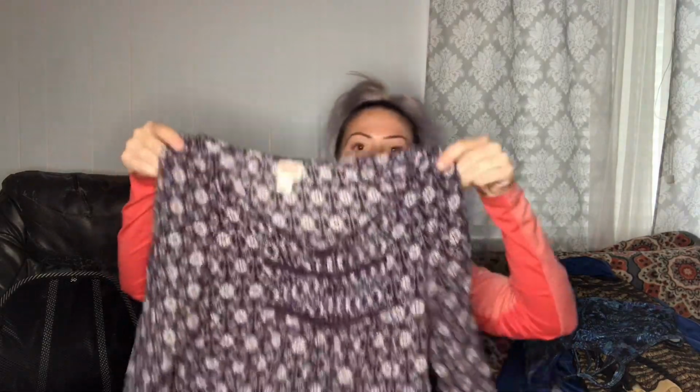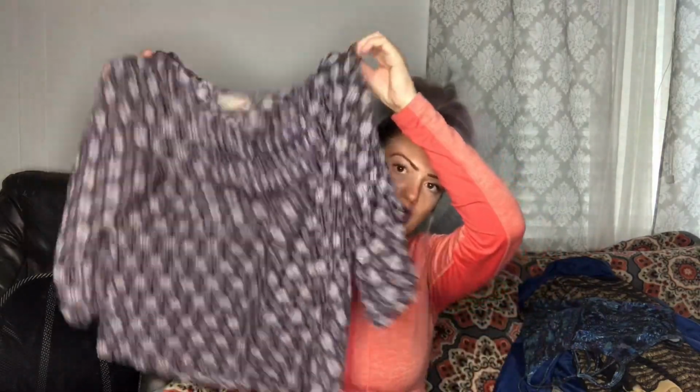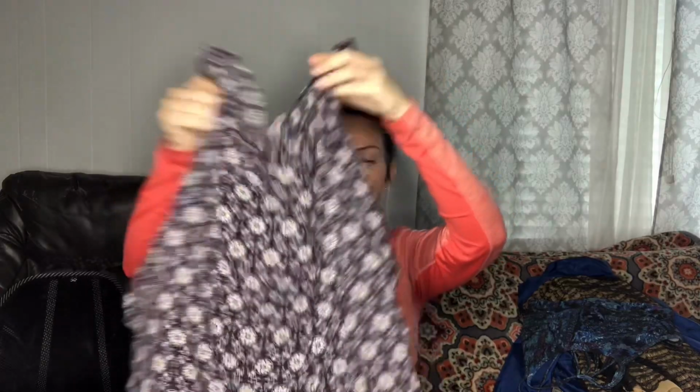All right, this is just a sports bra. I believe Tangerine, no, Gaiam, and it's just a strappy sports bra. They'll give me about $3 for that. Massimo. This is just a long sleeve geometric print shirt. About $3.50 probably. Massimo isn't a huge brand.